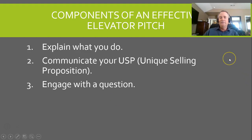Now, the components of an effective elevator pitch are simply this. Number one, just explain what you do. For instance, I am in the training, coaching business. So, what do I do? I train individuals to improve their performance in companies. Then you want to communicate your USP right here. That's a unique selling proposition. You've probably heard that before, and if you haven't, you may hear it in the future if you're a rookie rep that maybe just started with a company. But what makes you different than everybody else, and engage with a question.